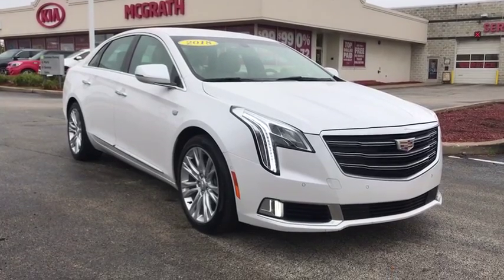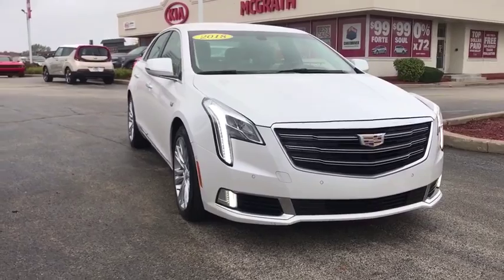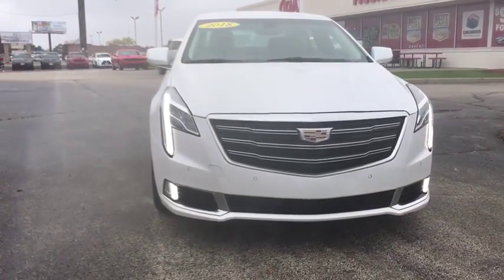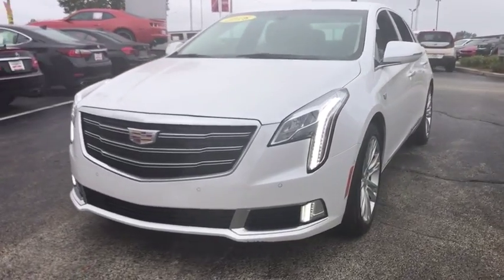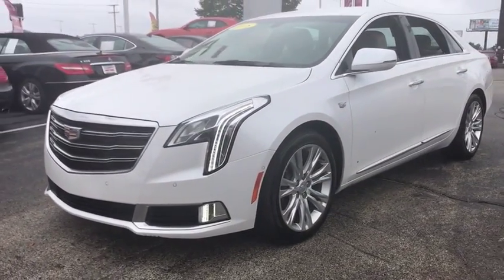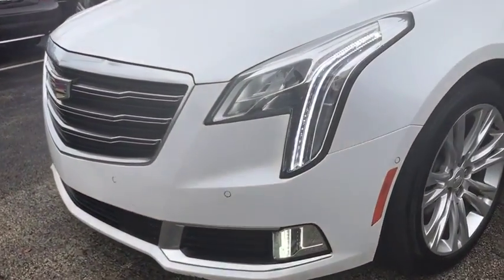We are pleased to show you the 2018 Cadillac XTS. The Cadillac XTS will have every kind of feature you can think of. It comes with a spacious, high-tech cabin and is packed with lots of safety features. It is a full-size luxury cruiser, a pleasant ride for any Caddy owner.